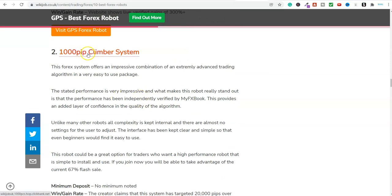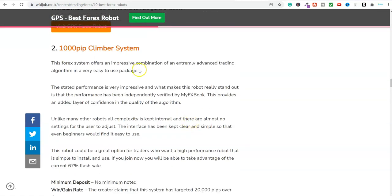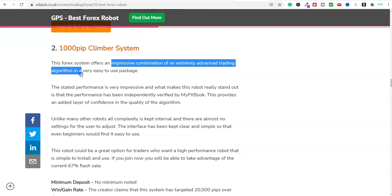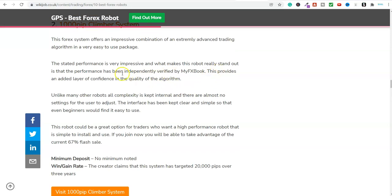I quite like the look of this one. The 1000 Pip Climber System. You can see on here, it offers an impressive combination of extremely advanced trading algorithm in a very easy to use package. The performance has been independently verified by MyFXBook. This provides an added layer of confidence in the quality of the algorithm. And yeah, I quite like the look of this.